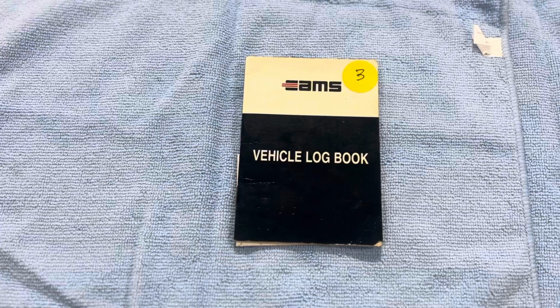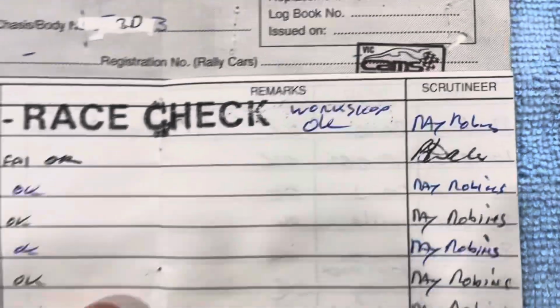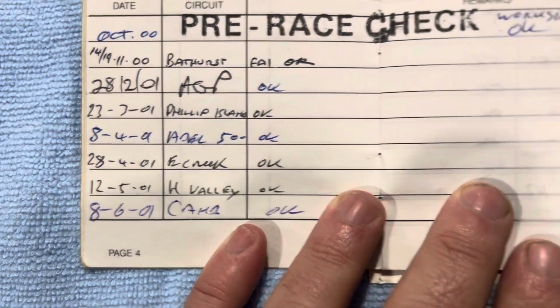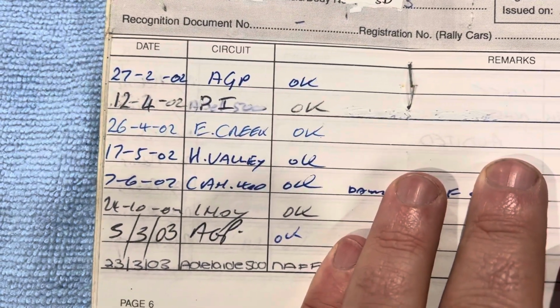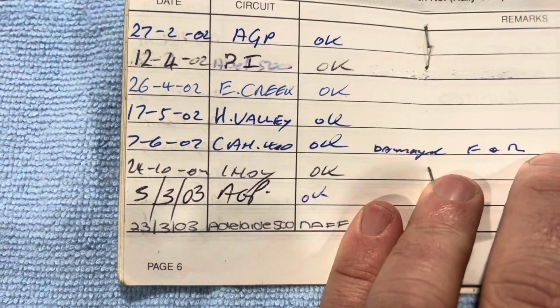The original logbook came with the car, which is really exciting. Now, if I open that up, without giving away too much delicate information, as you'll see there, the first entry is Bathurst in 2000, which is pretty cool. So it didn't run prior to Bathurst, brand new car for the 1000. And then it goes all the way through 2001. There's pages and pages: Barbagallo, Calder Park, Oran Park, Willowbank, Winton, Gold Coast, went over the ditch to New Zealand. So there's a lot of history there in 2001. Then it pops up again in 2002, the Grand Prix, Phillip Island, Eastern Creek, which is pretty cool. And then it pops up again in 2003, Australian Grand Prix and Adelaide 500.